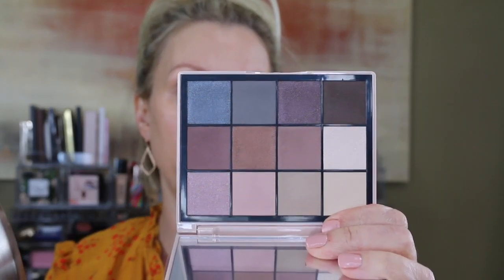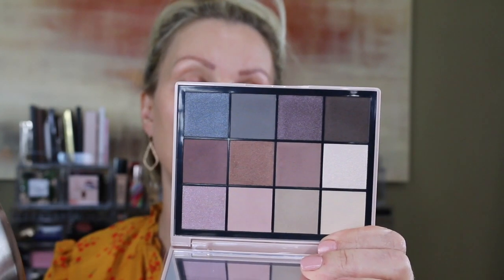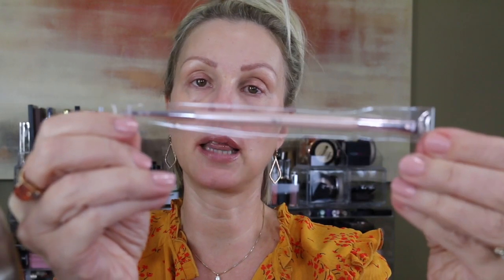And the other thing that I got is the new Doll 10 palette. She does have another one on there, but I got the newer one. This is the Pro Eyeshadow Palette 3. It came with two brushes, this brush right here and a liner brush, and it came with the Total Eclipse Split Decision Gel Liner. This is new, so I wanted to play with this one today.